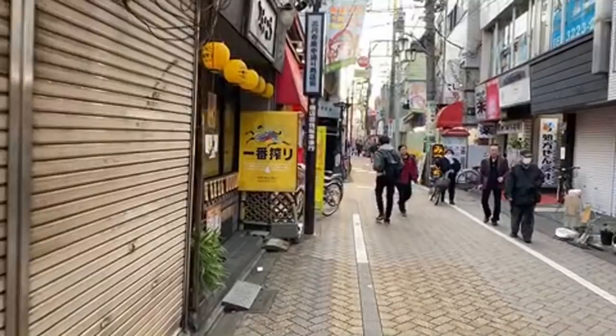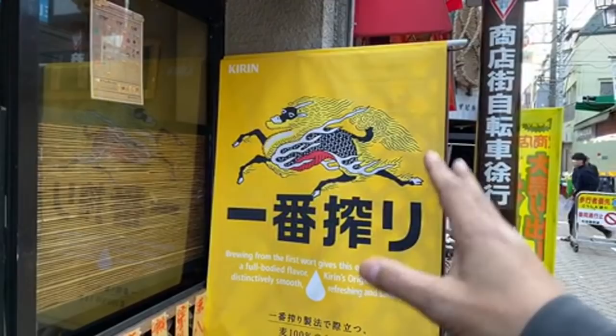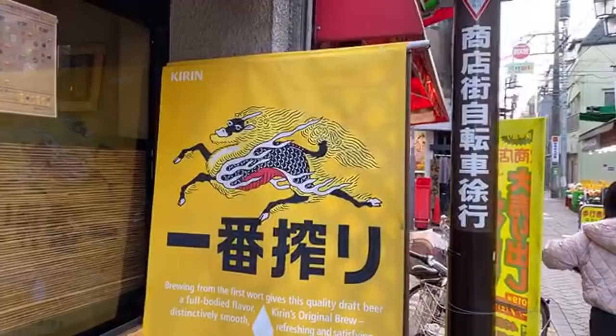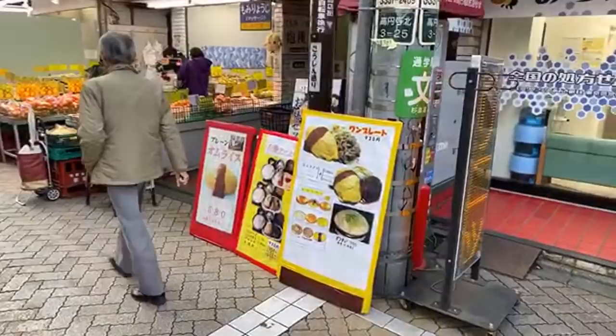There's the Kirin beer sign. They say that the Kirin dragon was shaped like the mustache of the guy in Nagasaki who invented Kirin beer out of respect. So it's shaped like his mustache. Do you see it? Whoosh, whoosh. See the mustache? Sometimes you have to really look at some of these logos to find the secret meaning of it. If you do go to Nagasaki, you can check out his house. I forget the name of the Westerner who came up with Kirin beer.